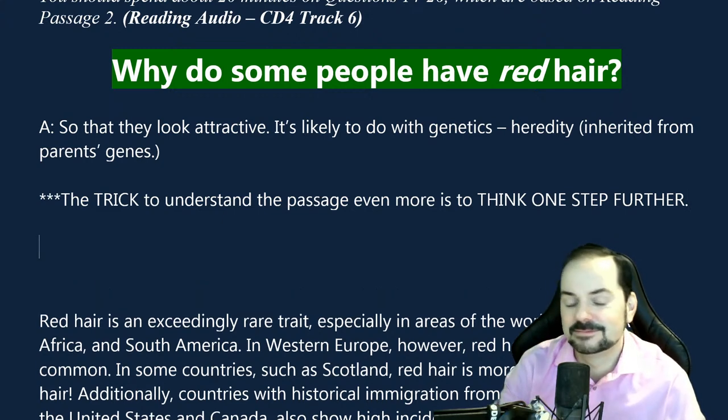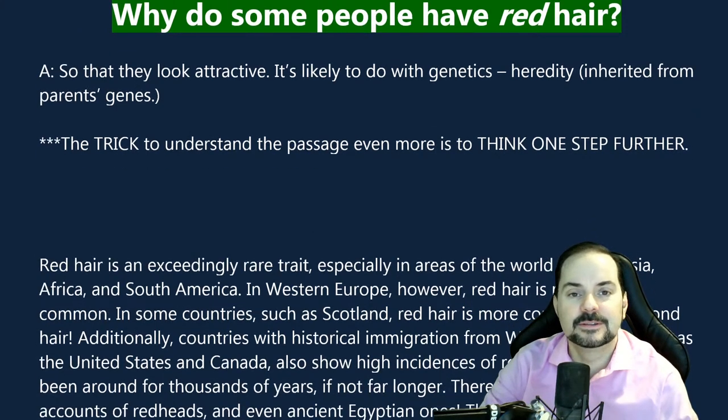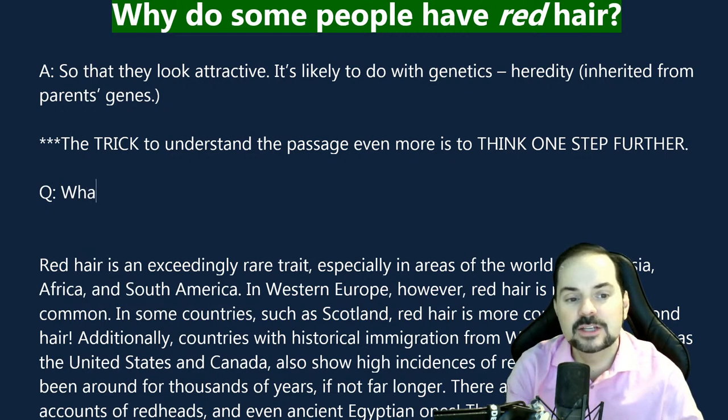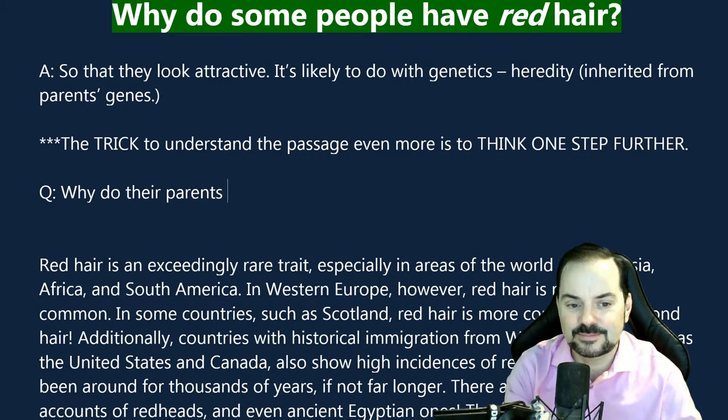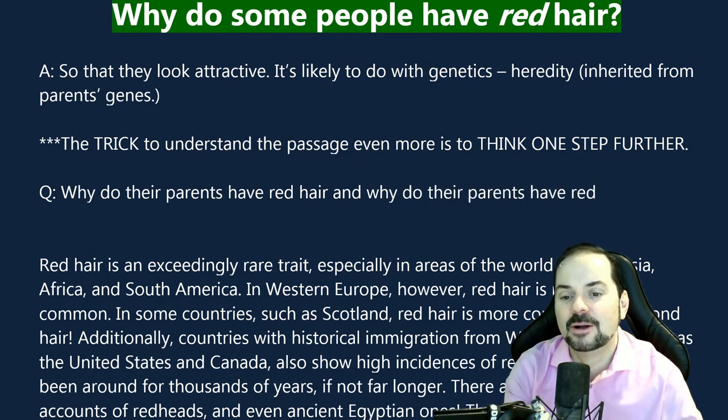What do you mean, think one step further? I mean, think deep. Go deep. Okay, so think deep. Think one step further. Like, here, I would ask another question: why do their parents have red hair? And why do their parents have red hair? What I'm basically saying here is, what is the reason for this gene?